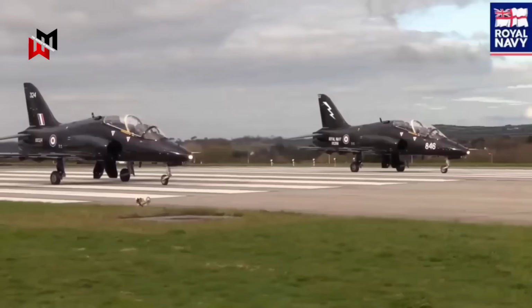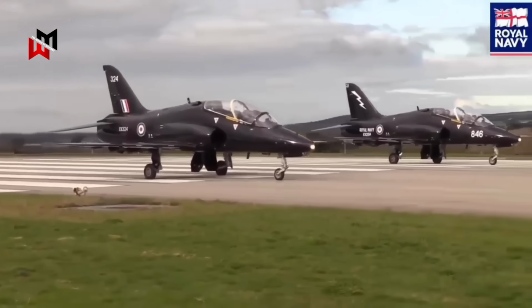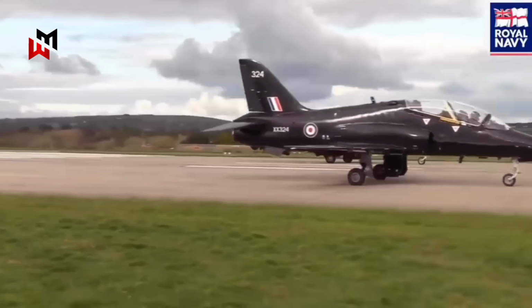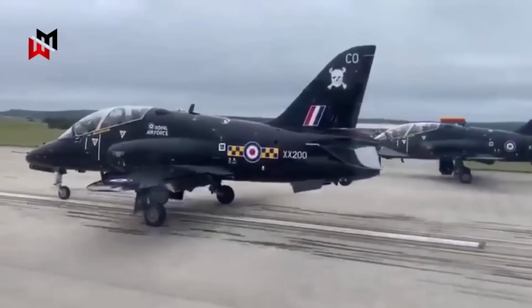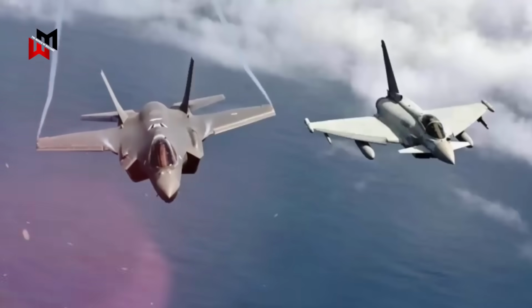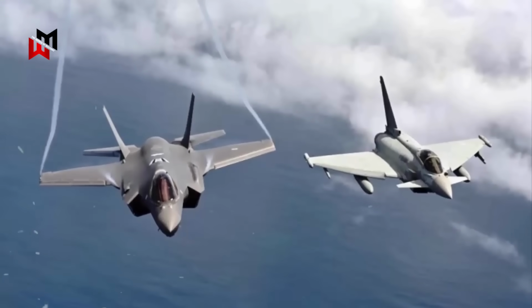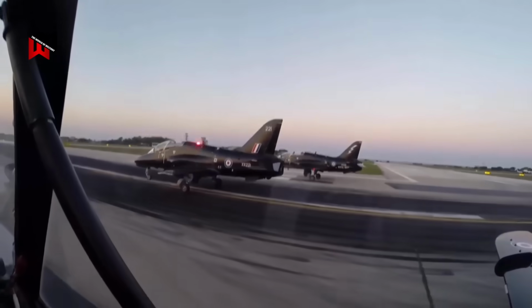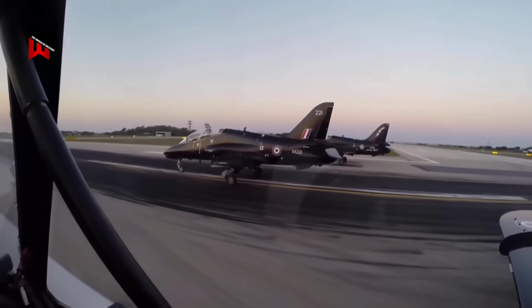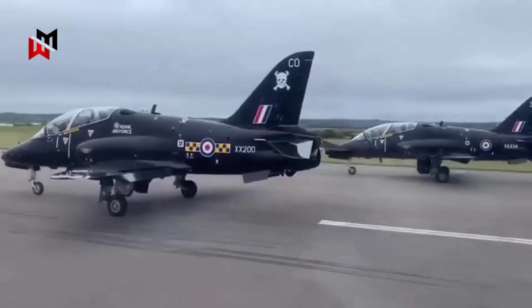The Hawk T-1, introduced in 1976, is nearly 50 years old and nearing the end of its service life by 2030. Its outdated systems and airframe fatigue make it unreliable and unsuitable for modern training needs, particularly for preparing pilots for advanced fighters like the Typhoon and F-35. The RAF has phased out most T-1s, with only the Red Arrows and a few units still using them, supported by aircraft in storage.